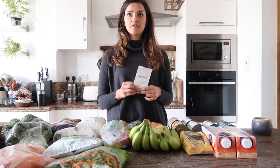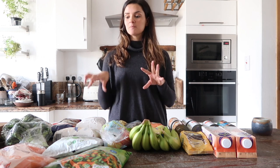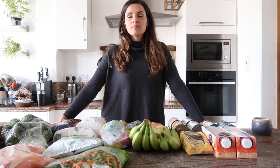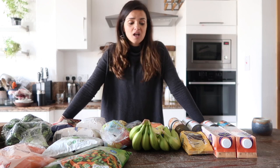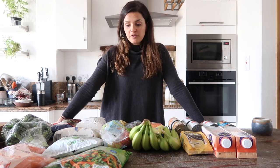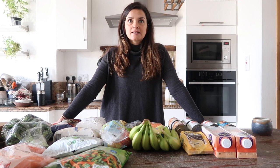Lidl is ridiculously affordable. The only thing is, everything comes in packaging and plastic, and actually the produce that comes in the plastic bags is cheaper than the loose one. So it's not ideal, but I feel like when you are on a budget, you have to pick your battle, and maybe being zero waste is not going to be your battle. And moreover, if you are eating a plant-based diet, you're already doing something incredible for the planet. Eating a plant-based diet is the most significant thing you can do to be more eco-friendly. So unfortunately, we will have to deal with the plastic packaging, which in Lidl is everywhere. But anyway, let's start with the vegetables.